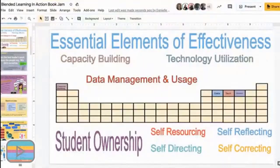With self-directing, the student has input into the content and the pace and also the structure of their learning process. And then you go into self-resourcing: the student has access to resources that can facilitate the learning process and the wherewithal to identify any additional resources that they may need. And then correcting: the student has their own self-awareness to reset and reorient their path when they're faced with challenges. And then reflecting: as a student assesses the overall process, they can make broader adjustments as needed.